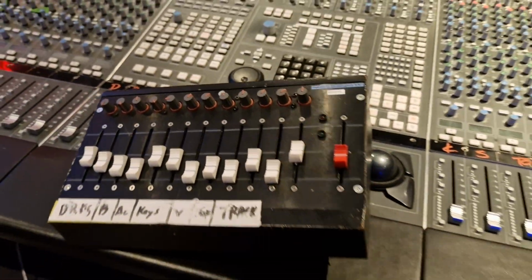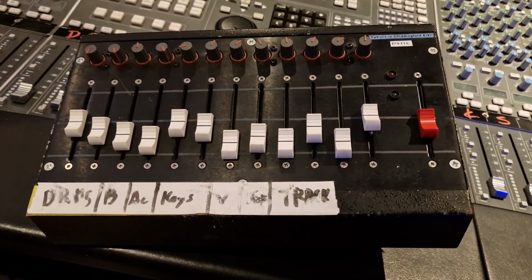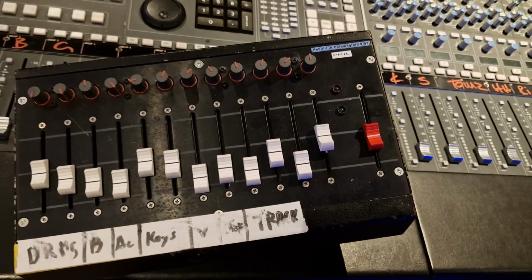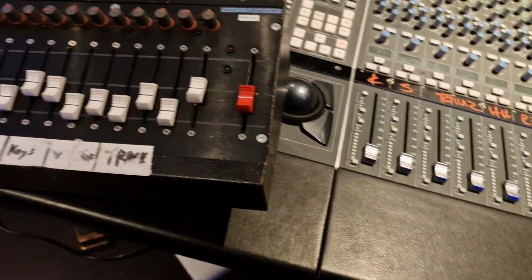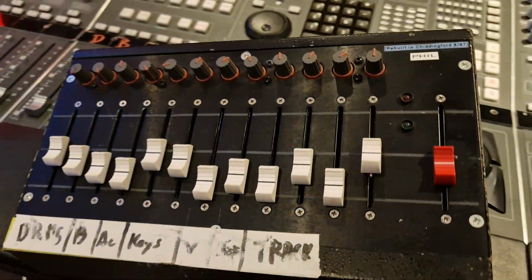Every ounce of Phil Collins music and Genesis music has gone through this unit into Phil's ears. He touched all these knobs, controlled it, and it was mounted on his drum kit. As you can see, it's got his Gretsch mounting bracket on the back.